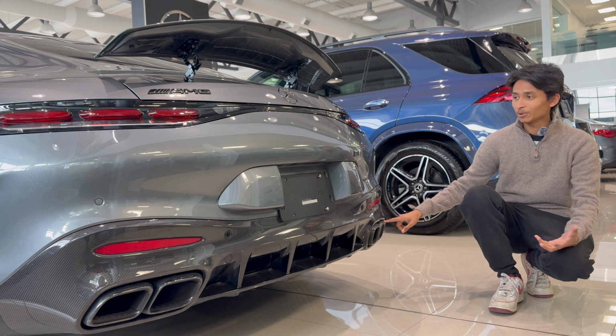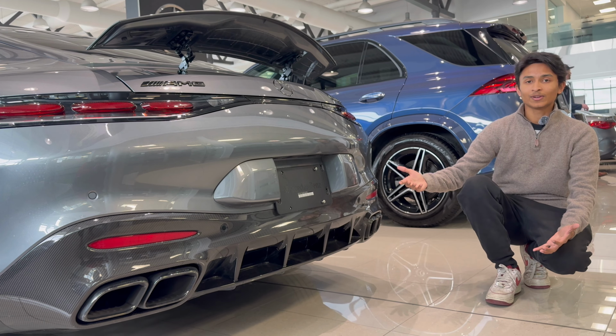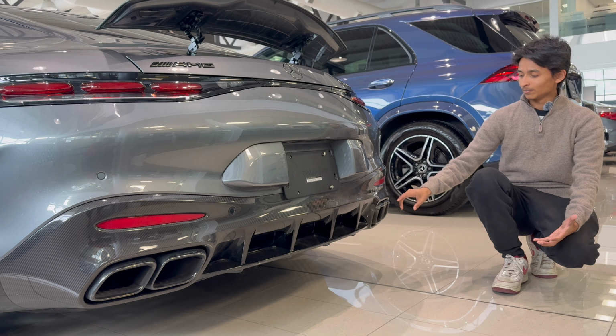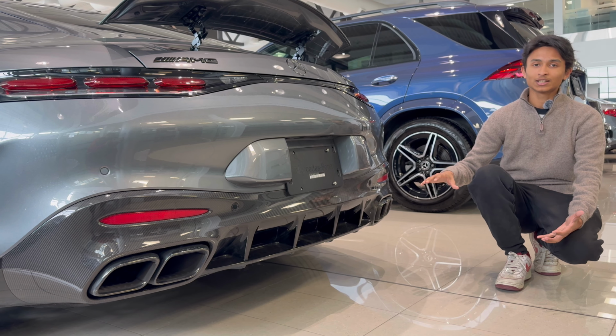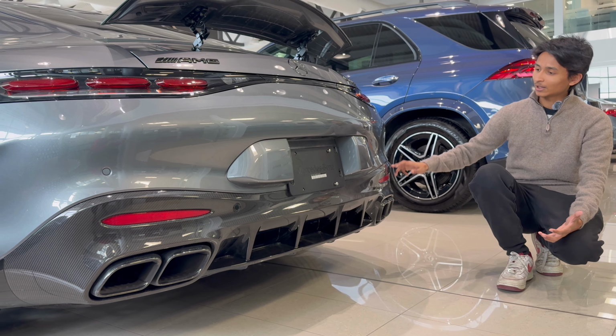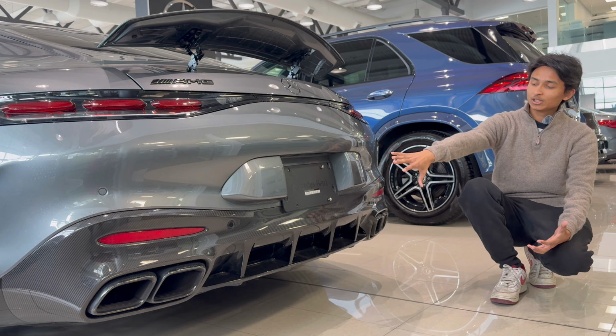You have the quad tips because it's a 63. I mean, the 55 gets it too, but it's just a 63 thing to have quad tips. Like the 53 and the 43 get quad tips as well, but it's not as big as this. It says AMG on top of it. You have your reflectors and your parking sensors, number plate slot right there.